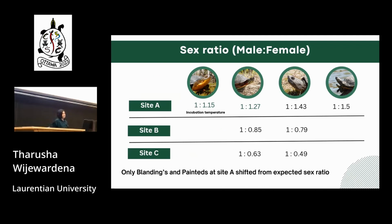In terms of sex ratio, the only instances where it changed from the expected sex ratio was at site A, the Blanding's population. One thing to keep in mind here is that incubation temperature was what we used to determine sex. And at site A, the painted turtles also shifted from the expected sex ratio of 1:1.